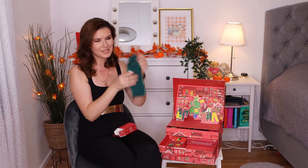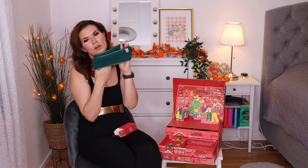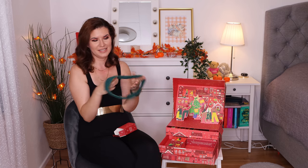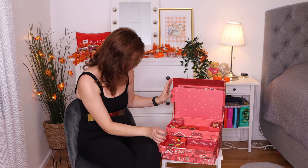16. Oh, I love this. This is my color, orange, and this kind of army green, dark green is really my color. Love that. Love this. Love using these. I have a couple of these. I always lose them. Like it. Perfect for Christmas. 16, 17.